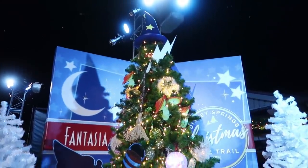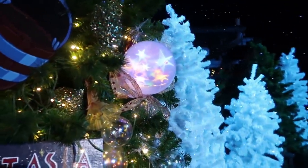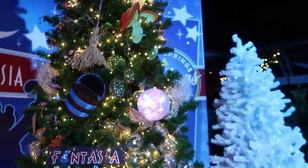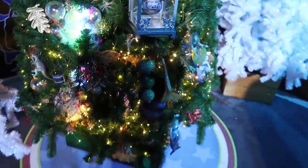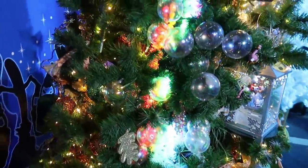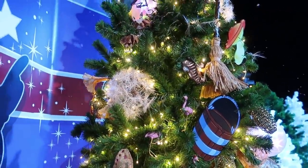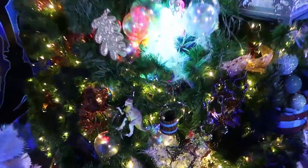Check out the Fantasia tree. This globe thing is amazing. And do you guys see the stars moving around inside of it? If they sold that, I would totally buy one. They're really neat. Whoa, look at this rainbow of Christmas lights going through the center. A dandelion? I do like how detailed they are. It's very neat. Why is there a dinosaur though?